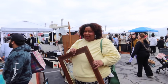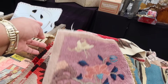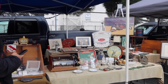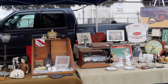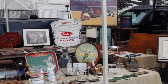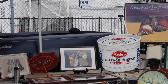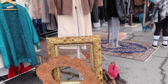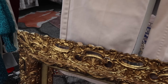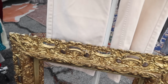Low-key, this is just a fabric scrap, but imagine if you frame this. It'd be a really cute little fabric piece of art. I feel like sometimes the most ridiculous things are like the most fun. Oh yeah. Like a giant cottage cheese bin, a random rabbit that you don't need. It's the best. Ooh, look at this mirror. Oh no, wait, that's a frame. LOL at me thinking that was literally a mirror. I'm glad you saw that right away.